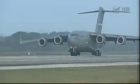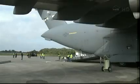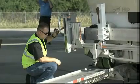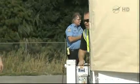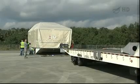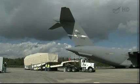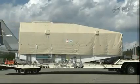So we arrived at the Cape about December 18th, and I've got a video here to show you what's transpired since we've gotten here. So if we can roll the video. So what you see here is the spacecraft was flown on a C-17 provided by the Air Force, and it landed at the Kennedy Shuttle Landing Facility, and we're offloading here. And that's the shipping container, which was then taken to Astrotech in Titusville, where we did spacecraft processing, which included testing, fueling.